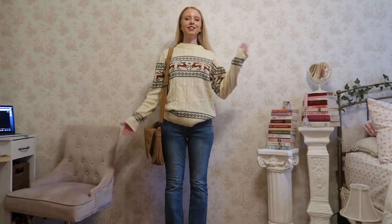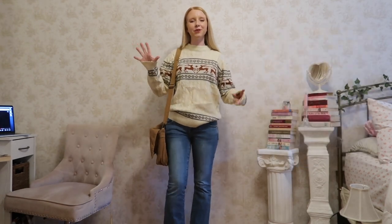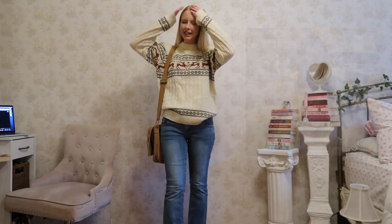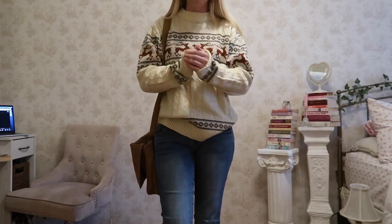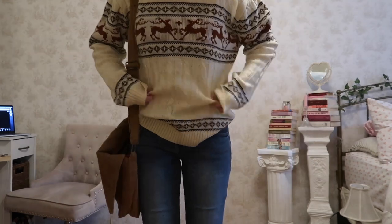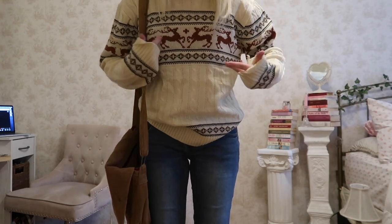Okay, next outfit is inspired by Rory again. So this one is inspired by that one outfit she wears in season one with that really chunky oversized knit sweater. So that was kind of my inspiration for this one. So I found this at the thrift store yesterday and I was so excited when I saw it, you guys. I think it's so cute, perfect for fall and even winter, because it has these little deer or reindeer on it or something.